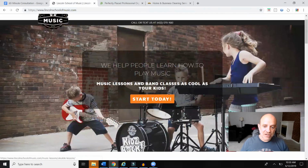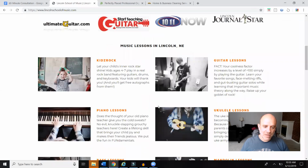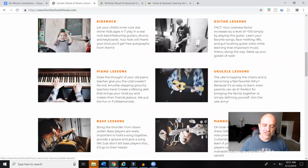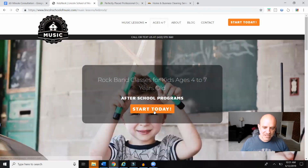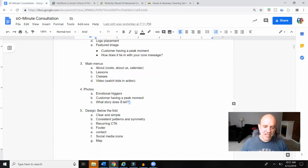I think it's okay in their case because they have emotional content here, although seeing these faces would be really helpful. That's got a lot right there. You see this happy kid holding drumsticks up. I think it would serve them well to at least have a couple more showing the kids playing the music. This one's not a great picture, but look at this. We go to this Kids Rock here. Look at that kid. Okay, that's a super effective image. So you want to make sure that the photos on your website are full of emotional triggers, customers having peak moments, and what story does the picture tell?